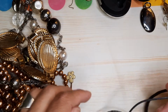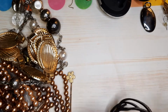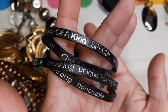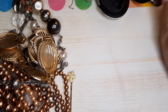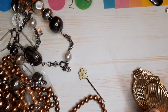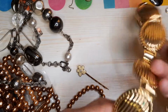This is neat. This is a really neat wrap. It says good works. That's really cool. I really like that. Isn't that pretty? Pretty funky, and it's in good condition. It's another piece I like. This looks like it's the other half, so we might just have to snap these two pieces together.